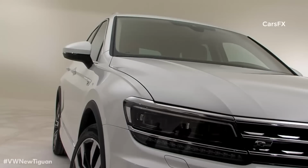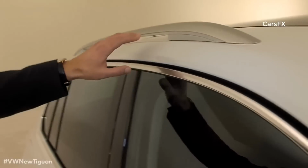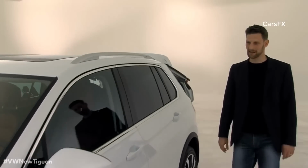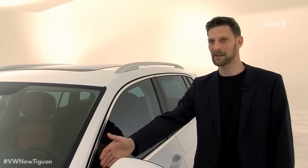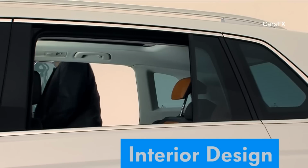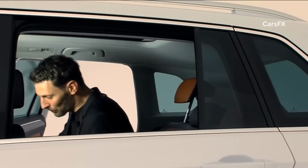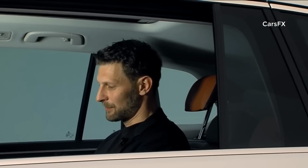We were able to do this by slimming down the column structure. For example, the seating position is higher now, but headroom has increased as well. The thing I like most about the new Tiguan is the additional window in the front, which makes it possible to see a lot more than before. Seats, we were able to improve headroom considerably. And 2 centimeters of additional horizontal space provide ample legroom, even for taller passengers.